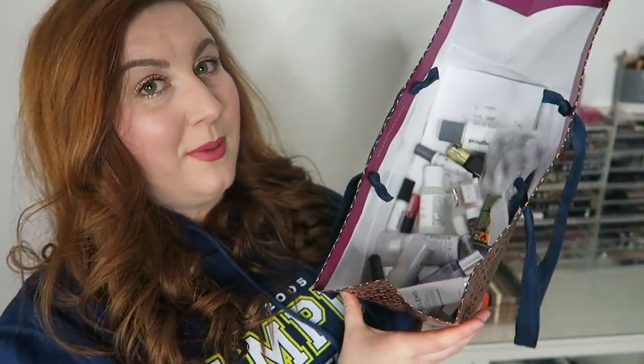So for March, what I'm doing is a little mini project pan called March Minis. And I pulled this little bag of minis together. Now, bearing in mind, these are all minis. If I use all of these up, I will have used nearly $300 worth of product.